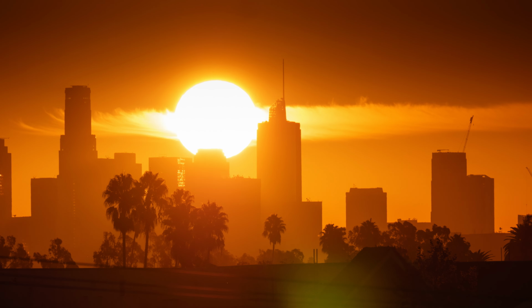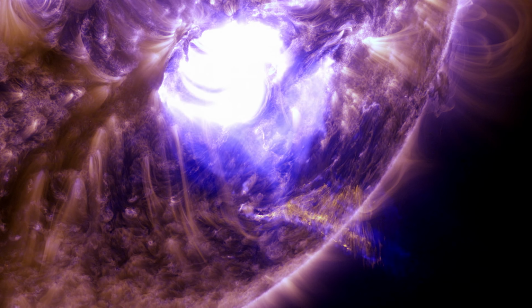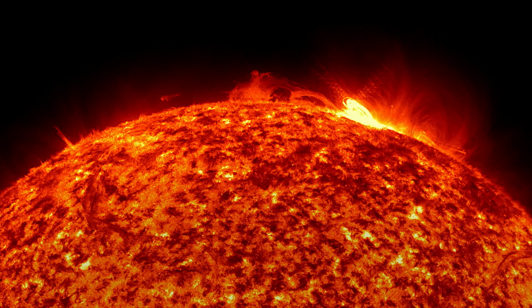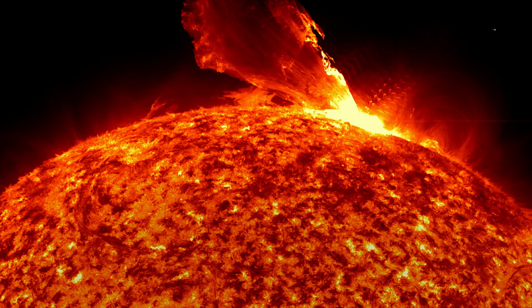The sun, it looks like this nice, steady, bright ball in the sky, but there's all kinds of activity happening. Our sun's just injecting stuff at us, and we need to figure out how it's happening. SunRISE is a mission that's going to help us understand solar temper tantrums.